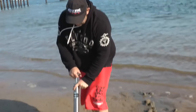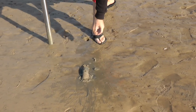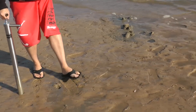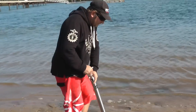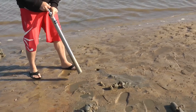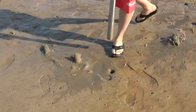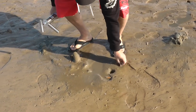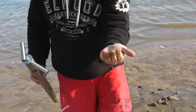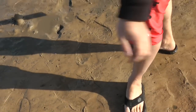Any hole you see, there you go. Another one. They're everywhere down here. There's another one. There's two actually, in this three. So we've got three out of that little scoop there. That's a good way to get them.